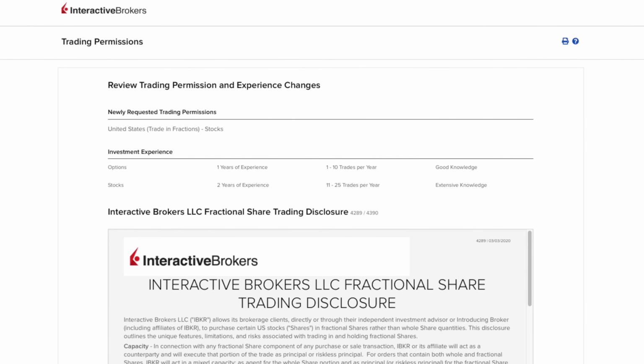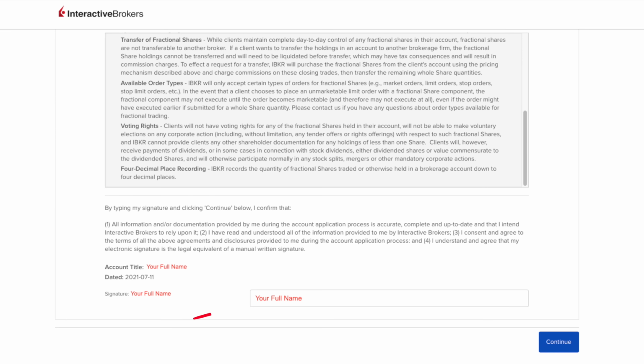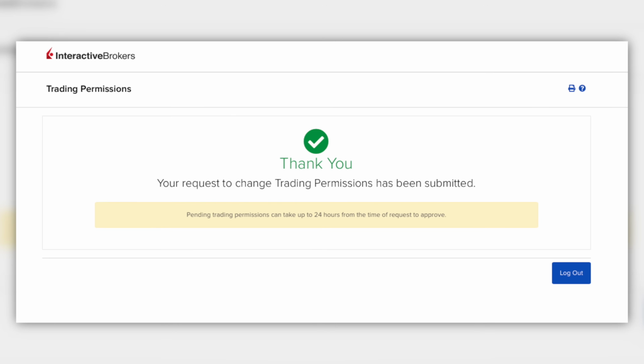You will land on this page asking you to review trading permission and experience changes. Scroll downwards and type in the signature accordingly, then click continue. They will say your request to change trading permission has been submitted. That's all you have to do for fractional shares trading. You should get your approval within 24 hours.